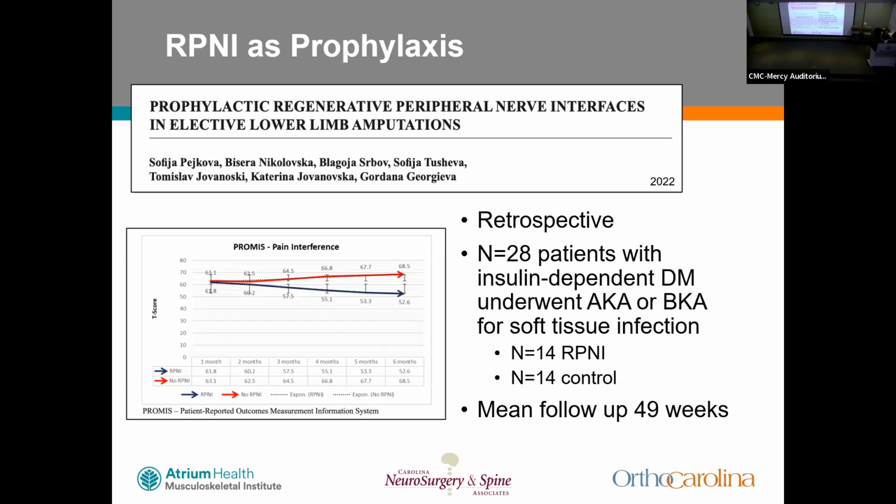This study was published recently in 2022 and was a retrospective analysis of 28 patients who had insulin-dependent diabetes and underwent either an AKA or a BKA for soft tissue infection. They had 14 patients in their RPNI group and 14 patients in their control group, with a mean follow-up of 49 weeks.